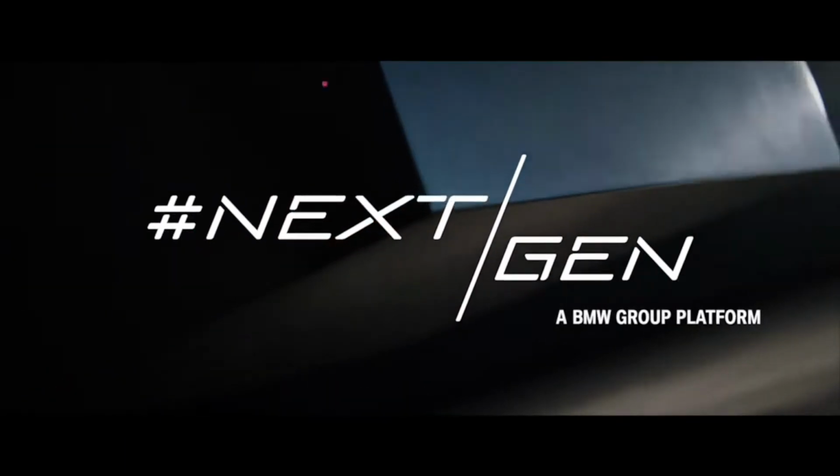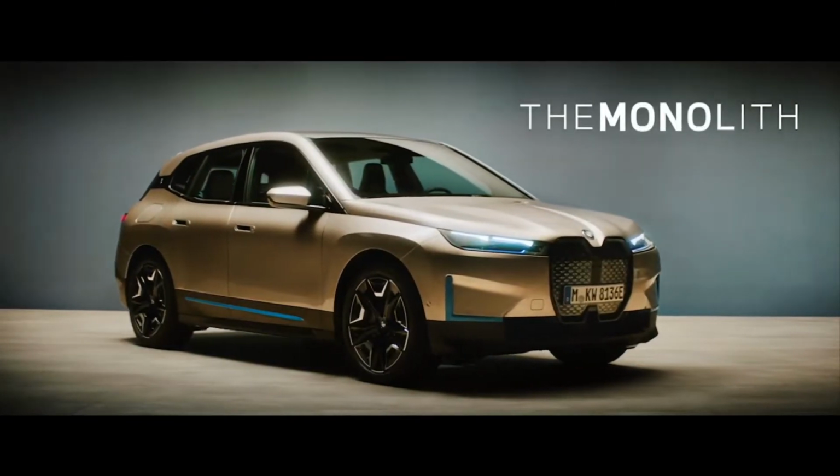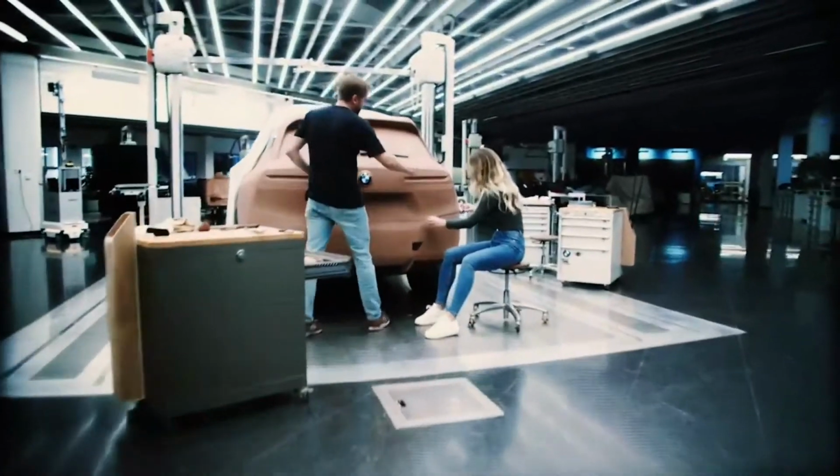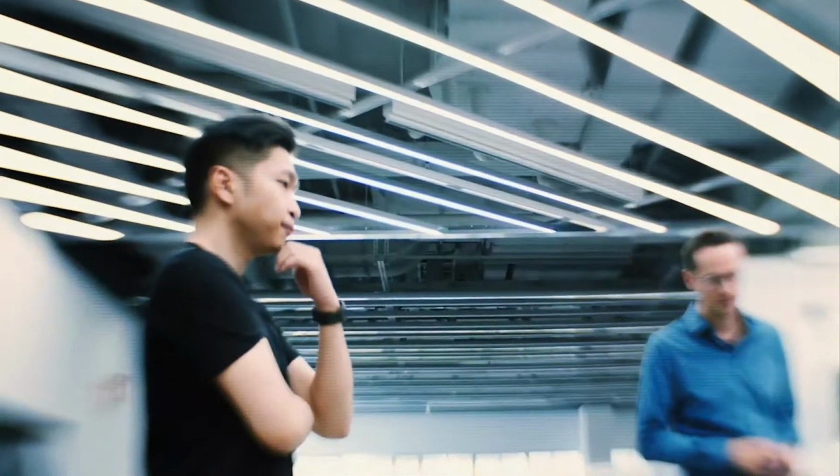iX has the role of being a pinnacle, a technical lighthouse. A courageous approach to transfer the BMW Group into the future. The way we design the products goes a little deeper. We created the car from the inside out. A very focused view on what our customers want.